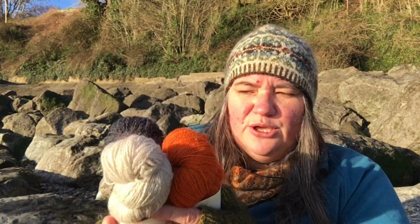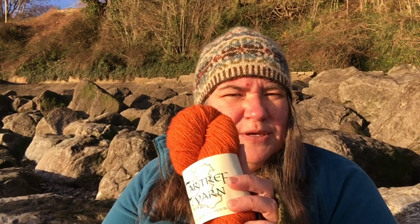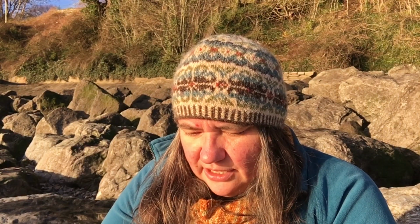So I am super stoked to be starting this today. This orange was a birthday present to me from James. He bought me I think 4 skeins, which this pattern requires, of this beautiful yarn for my birthday. So yes, I am going to be heading home soon, winding this up and getting this cast on.